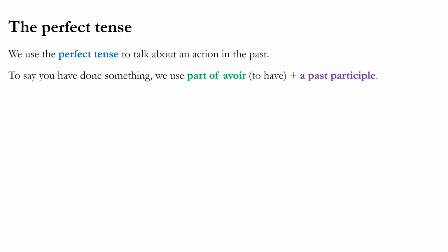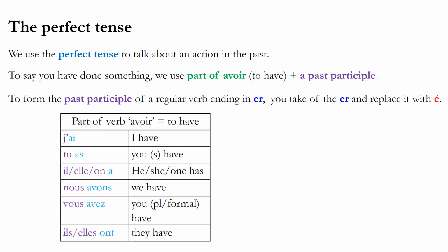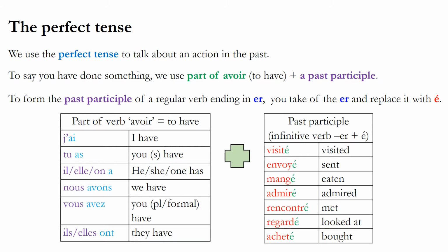Can you remember how we form this past participle of verbs that end in er? Fantastic, that's right. We take off the er and we add an e with an accent on. So here we have the part of the verb avoir, to have, and the past participles that we covered last week. So how would you say, I have bought? Correct, j'ai acheté.